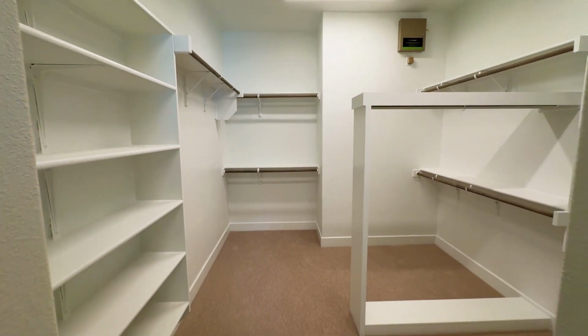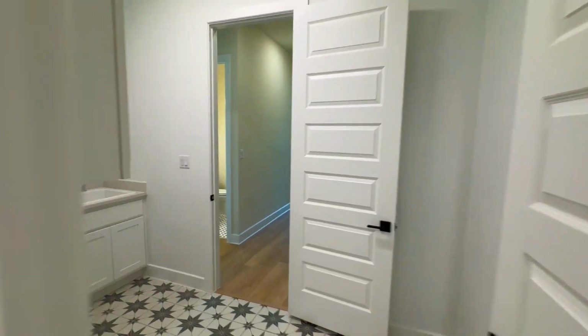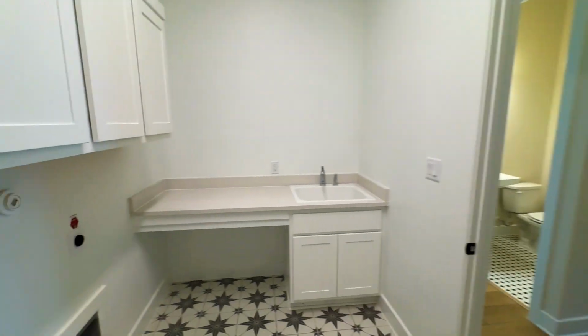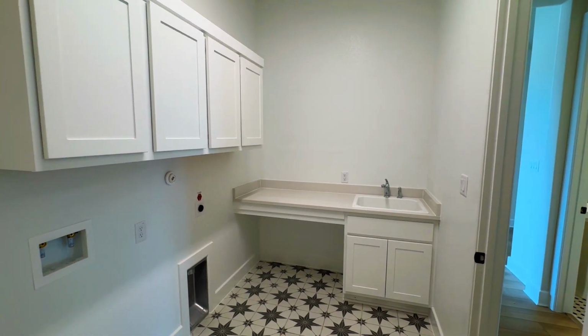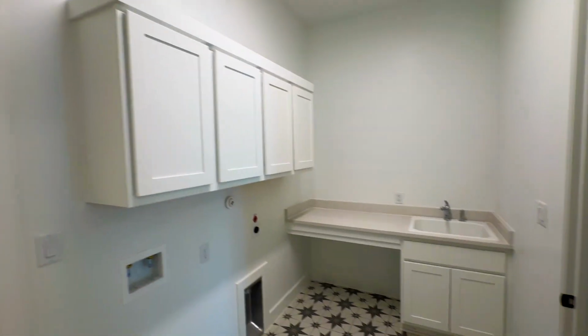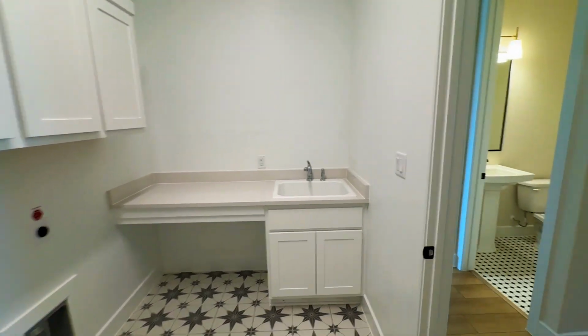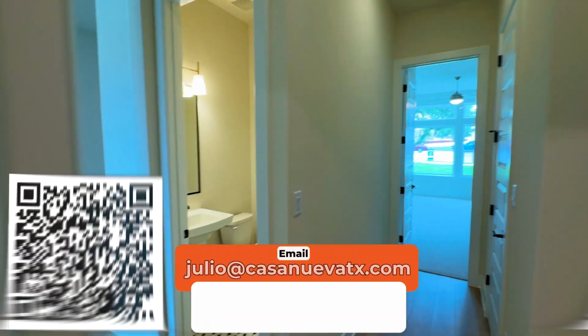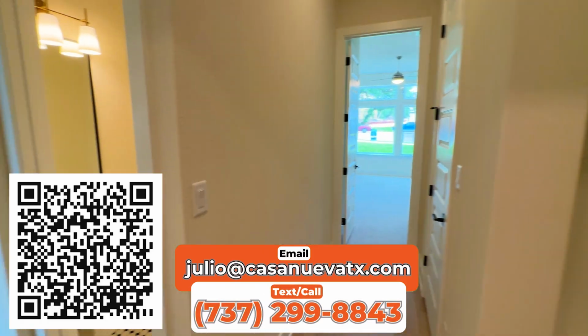Yeah. And then through here, we have the laundry room, which I love when they connect the master closet into the laundry room. Really nice. Cabinet space. Your hookup for the washer and dryer. And remember, this home, as you see it, is available as we speak. So what you're seeing is what you're gonna get.